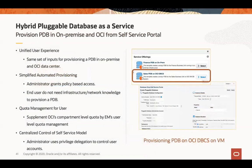Now, we also extended our self-service capabilities to cover the Oracle Cloud Infrastructure use case. So to provide a more unified experience for developers and QA engineers, DBAs can now design the service catalog in such a way that those DevOps instances can be created either on-premise or on cloud without letting the end user know where that particular instance is residing.